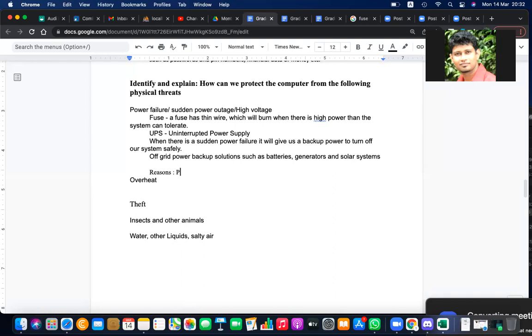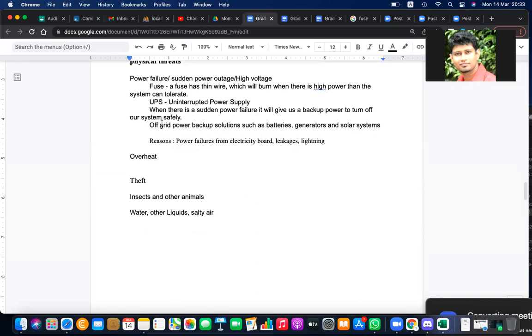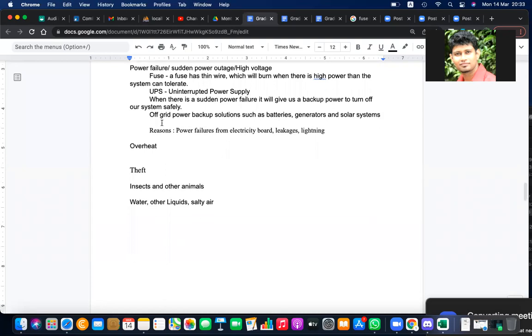So there can be power failures from the electricity board, a short circuit or leakages, thundering, lightning. Those are the possible causes for that, right? Lightning, leakages, or maybe kaputas hitting wires, right? Something like that. Kaputas.